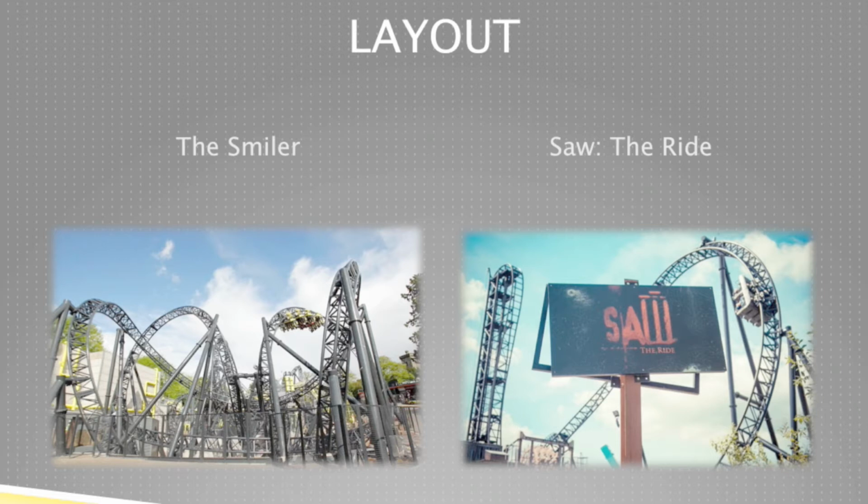So the Smiler is going to be scoring 4 out of 10 for its layout. It's not the greatest layout, but it isn't too bad. I mean, it's kind of an average layout. The transitions, a lot of people I know moan about the transitions. They're not the greatest, to be fair. And then Saw the Ride's layout gets a 4 once again. The layouts on both these rides are pretty poor, I'll be honest. Saw's is, yeah, fair enough, it's alright, but towards the end it's a bit more of a jolty layout and it's too fast for what it is.